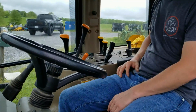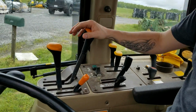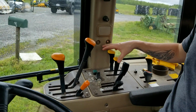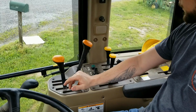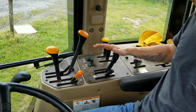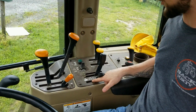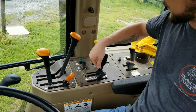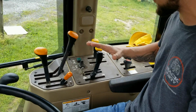Alright, why do you like this better than the new one? Because everything's right here, all on your right hand. Your rear remotes, gear selectors, throttle. This one touch up and down for your three-point lift handle. It's got a stopper. The new one don't have that either. You got to turn this and stop. You can actually set it right here where you want it. When you smack it forward, it only goes down to that level.